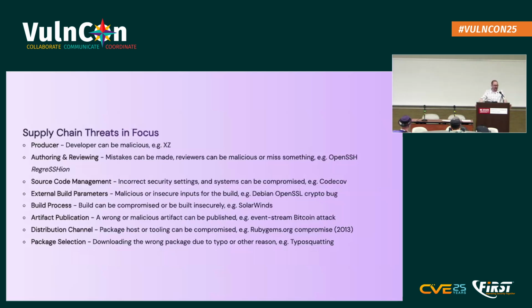You have source code management, right? Your SourceForge can actually be compromised, through stuff like, remember the code attack. Your external build parameters can be attacked, which is malicious or insecure inputs for the build. So this is the Debian OpenSSL bug that led to OpenSSL being compromised. Also, I believe that was 15, 20 years ago.